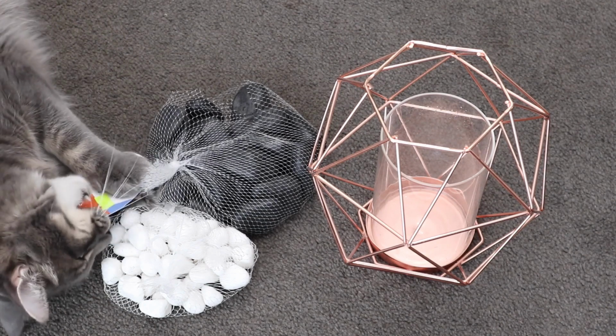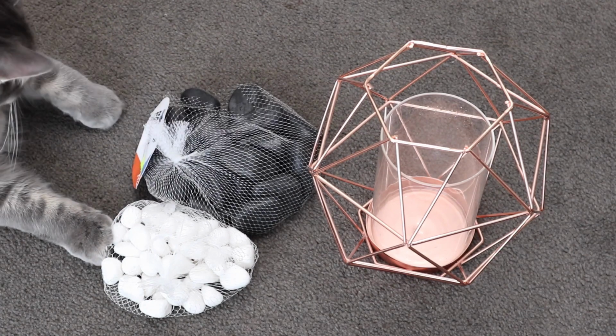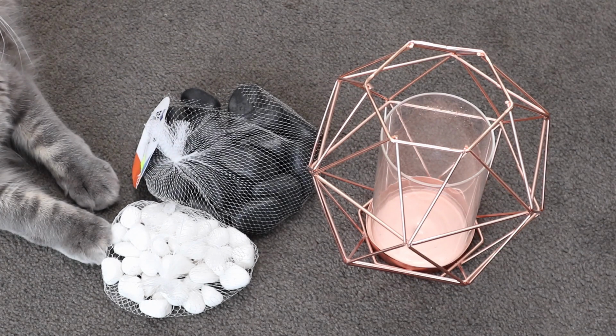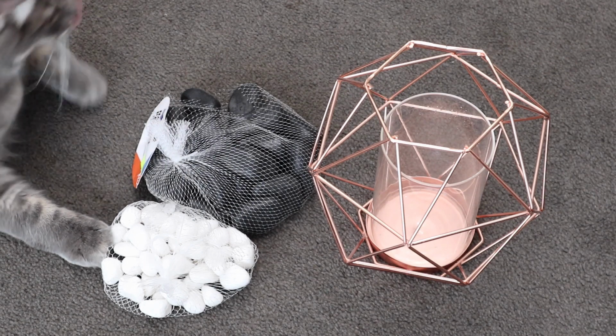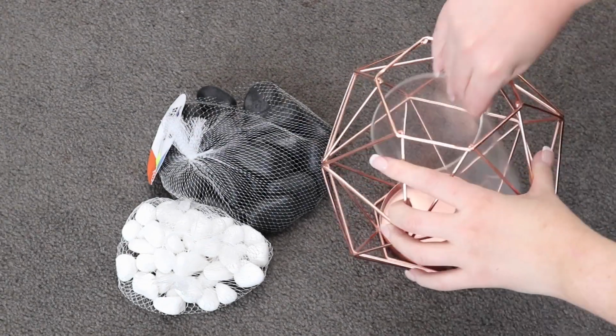Long story short, I have these stones because the guy that I've been seeing, we did some potting and some plants over at his place, and then these were the leftover rocks. So he gave them to me, and they've just been sitting around here for like a month or so, and now I finally have something to do with them. So I'm going to take the glass part of the vase out and then just layer the rocks up, and hopefully it'll create something really cool. I'm not sure if it will, but we're going to give it a go.